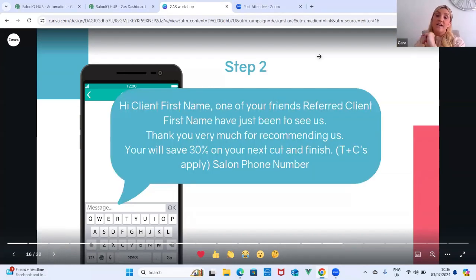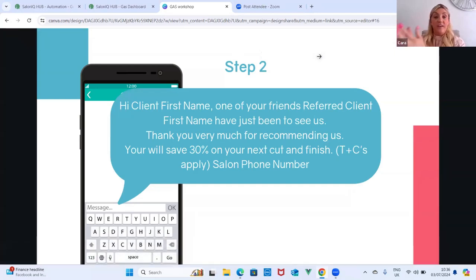There are 2 different text messages that the clients will receive. The first one will be to ask them to recommend their friends and family. The second text message that gets sent out is to let them know, "Hi, Cara, one of your friends that you've referred has come into the salon. Thank you so much. You now receive your 30%, your 50%," and you can explain what they actually get with that discount. And this is all happening in the background.